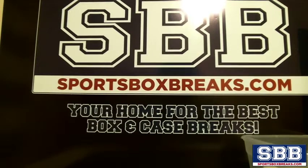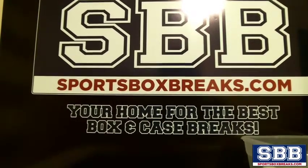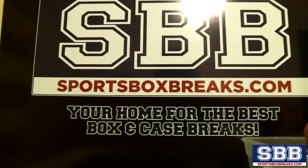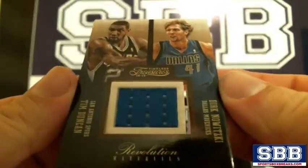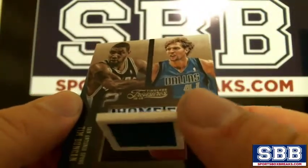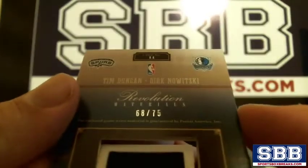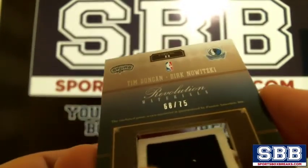I'm doing a random from our Panini Timeless Basketball Team Break number 23. The card we are randoming is this one right here. It's a dual jersey of Dirk Nowitzki and Tim Duncan. Someone said that this would be a good idea, Panini, and they did it. And it's numbered to 75. I mean, once you're in, you can't play with that, so it's weird. But 68 out of 75.